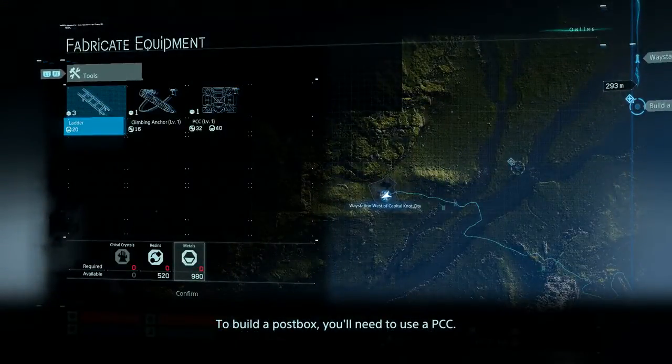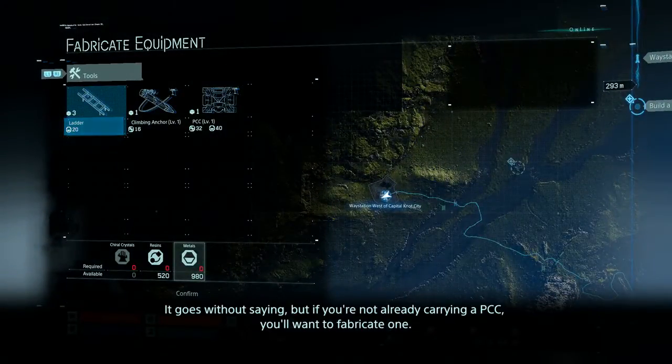To build a post box, you'll need to use a PCC. It goes without saying, but if you're not already carrying a PCC, you'll want to fabricate one.